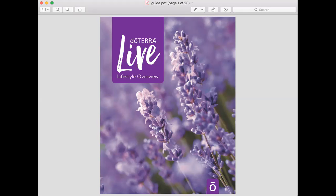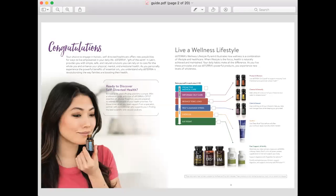So let's get started. All right, so this is a Live Guide that you can download from doTERRA's website. You just type in their little search bar Live or Live Guide, and this will come up, and you can print it out or you can follow along and just take your own notes. Now, what I love about this is it supports us and empowers us to find our way to looking at the big building blocks that make up wellness in our lives.